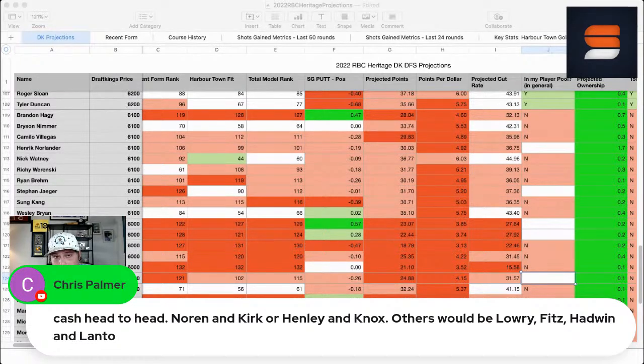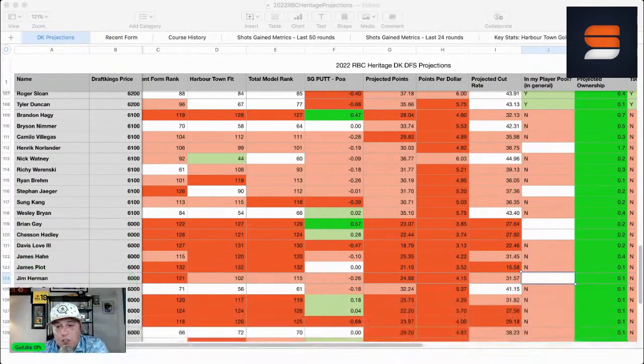Usually when it comes to my cash lineups, I try to be as balanced as humanly possible. And in terms of Russell Henley's skill set fit, a lot of the shot-gained metrics, I completely get it, but I also do love Noren and love Kirk this week. Whereas I like Henley and I love Knox, right? So I'd rather be able to take 2 guys that I love together. So that's the answer there. I go with the first combination, Chris.